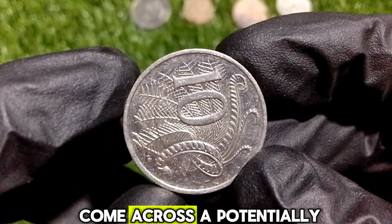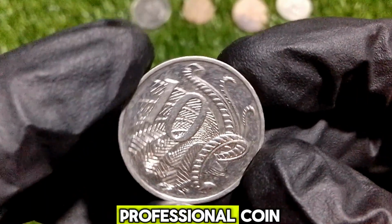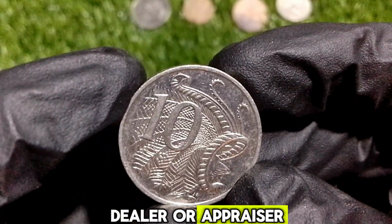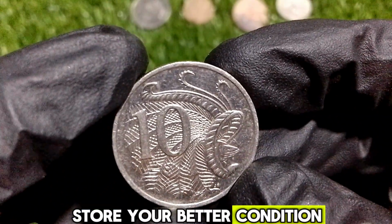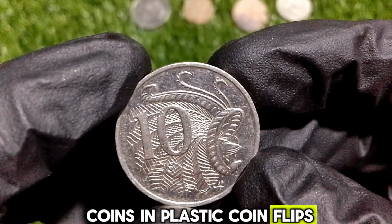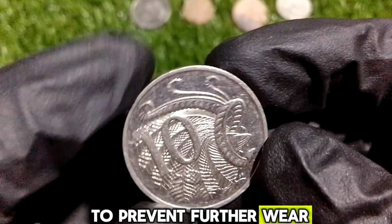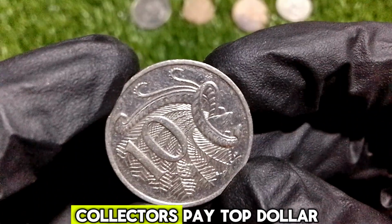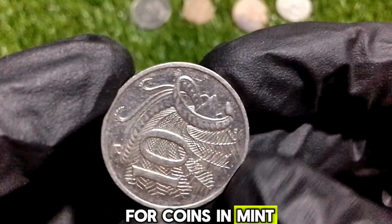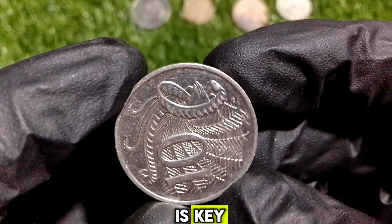If you think you've come across a potentially valuable piece, it's always smart to take it to a professional coin dealer or appraiser to verify its authenticity and value. Store your better-conditioned coins in plastic coin flips or acid-free sleeves to prevent further wear, especially if you're hoping to sell them down the line. Collectors pay top dollar for coins in mint or near-mint condition, so preserving them properly is key.